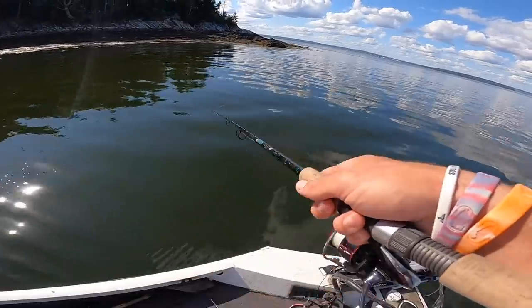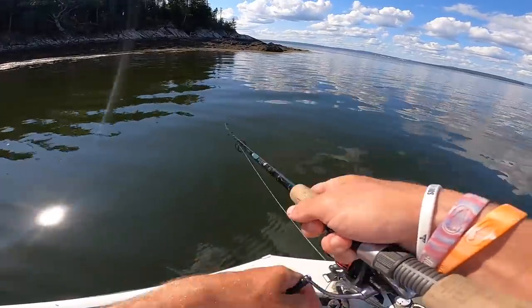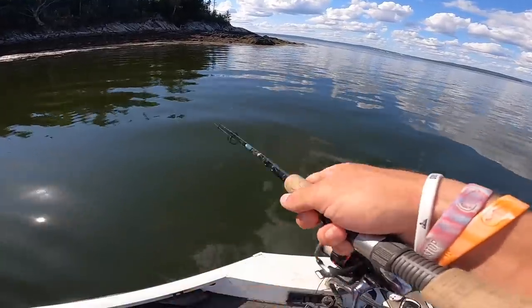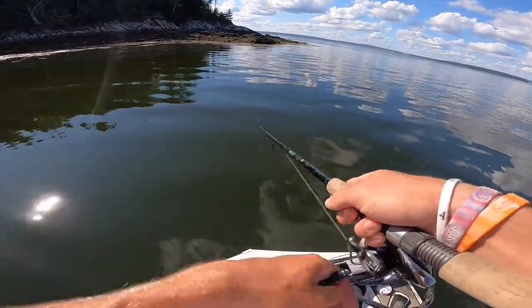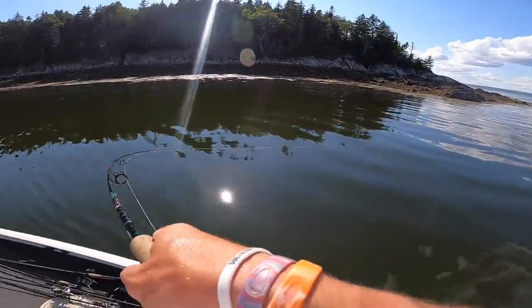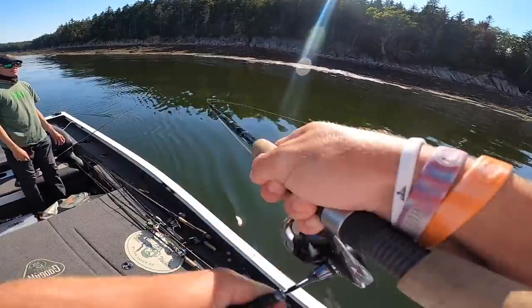Just kind of looking for rock, a little bit of kelp. Normally I like to look for cleaner water with more current. Like this point right here, the reason why I came up behind this is because there's some current ripping across this point, so it should hold something, maybe at least one or two bitey fish. Oh wow, hang on. Fish.